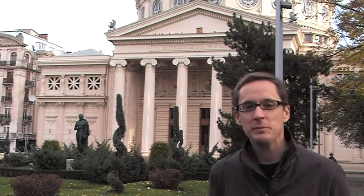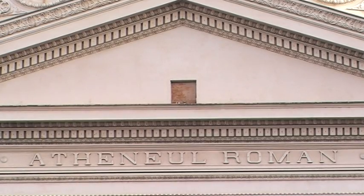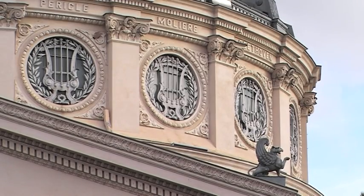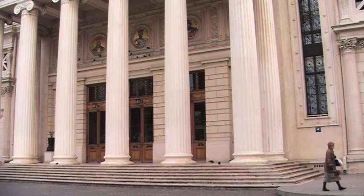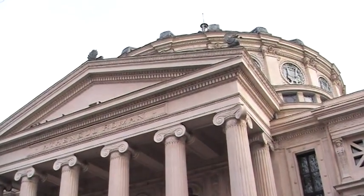If you ask the people of Bucharest what their favourite building in the city is, then there's a fair chance that quite a few would actually say it's this building behind me, which is the Romanian Ateneum. It's Bucharest's primary concert hall, and it's home to Romania's most prestigious philharmonic orchestra, the George Enescu Philharmonic. There are concerts here most evenings, and you can guarantee to see something here on Fridays at 6:30.